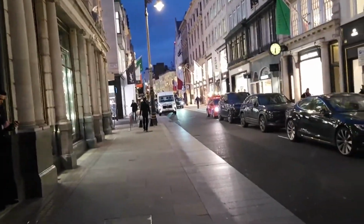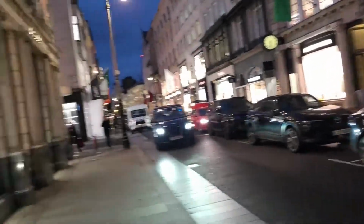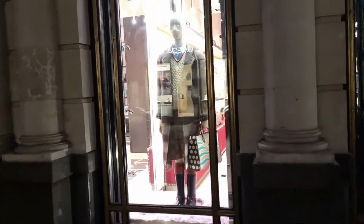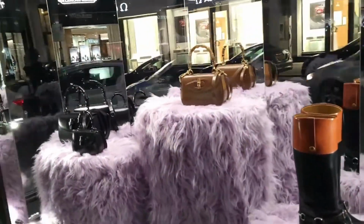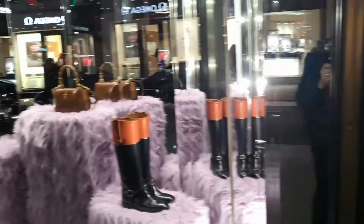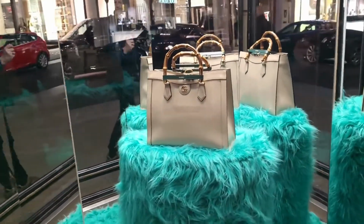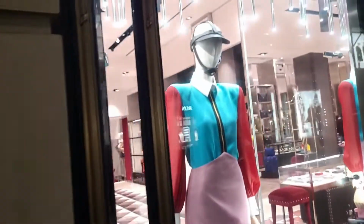Okay, as you can see, night is falling, which makes it all stand out a lot better, which is brilliant. Right, Gucci. Is that me, or is that very uninspiring by Gucci? Boots and a handbag on a fluffy buffet. Okay. Right. Oh, there we got a green one. Gucci handbag. Oh, going riding.